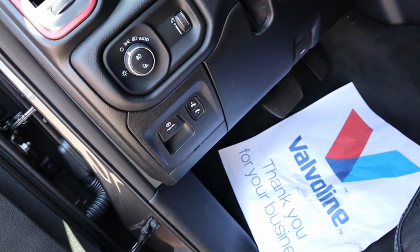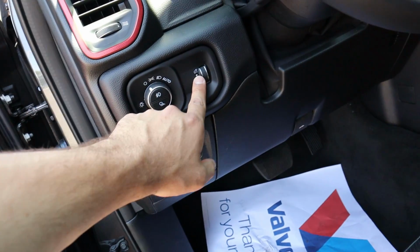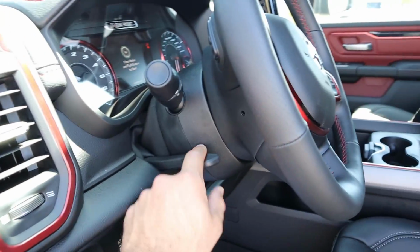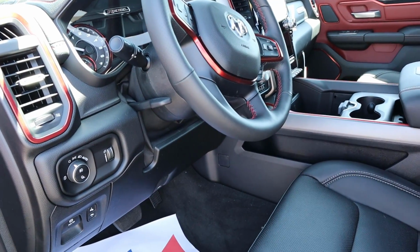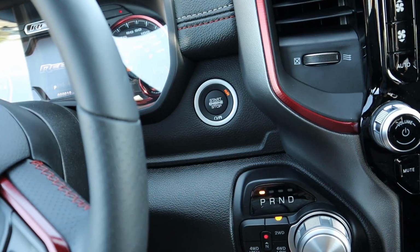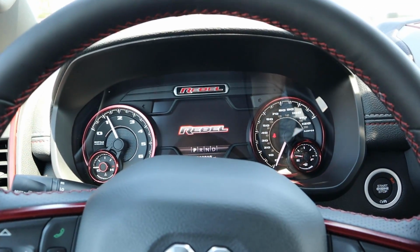And then you can look down below for the pedal layout with the hood latch. And then right here we've got our parking brake, power adjustable pedals. That's for your screens. These are your lights, your fog lights, cargo lights. And then you've got your adjustment for the steering wheel, and it is manual. Now to start it up, just put your foot on the brake and push the push start button. It'll say Rebel on the gauges and it'll start right up. The gauges will do a sweep.